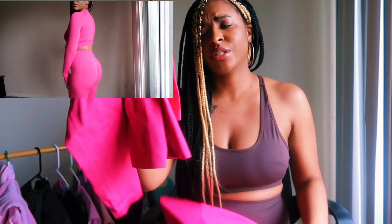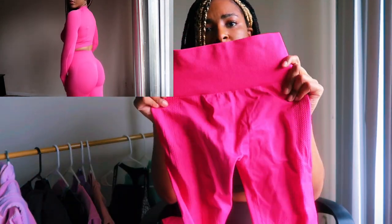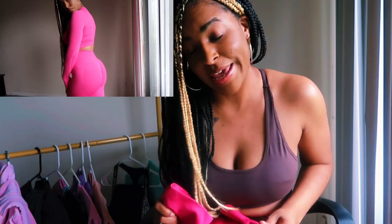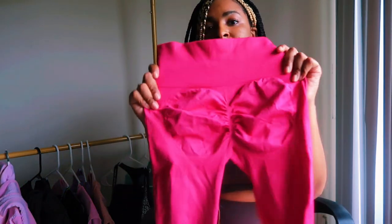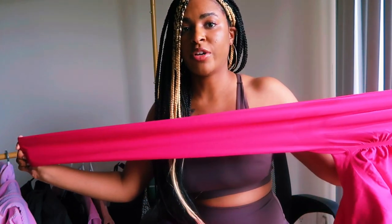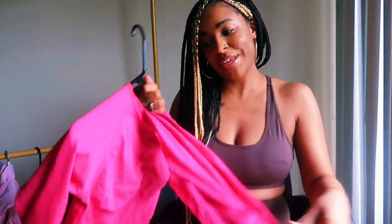It's a two-piece, of course. Comes with the pants, the waistband is thick. All of the waistbands are thick. That's what I'm trying to get. And then you have the back, the buttocks area. These are long leggings. They are high stretch. And yeah, Shein don't miss, okay?